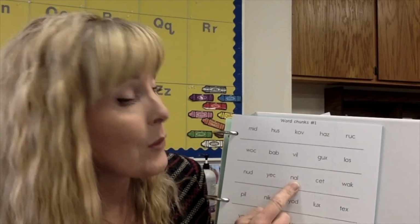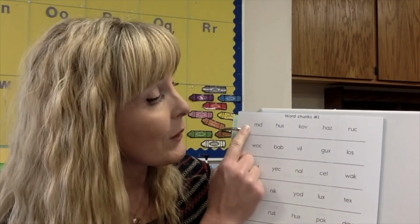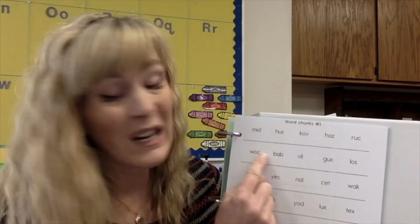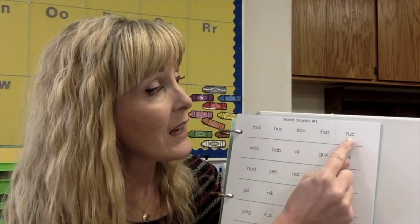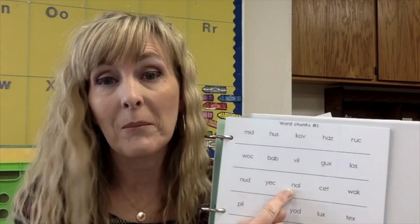I'm right here. So let's go back and see how many I got all together. I can go and count and see how many words that I didn't skip. If I skipped it, then I can't count that word. So I'll go back and count all of the ones that I didn't skip.